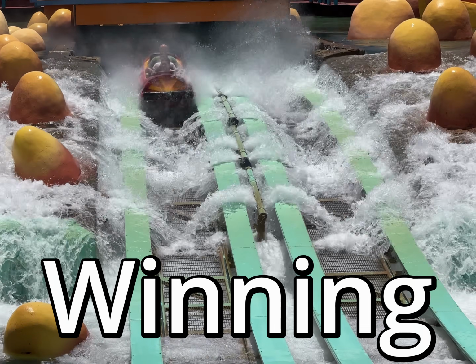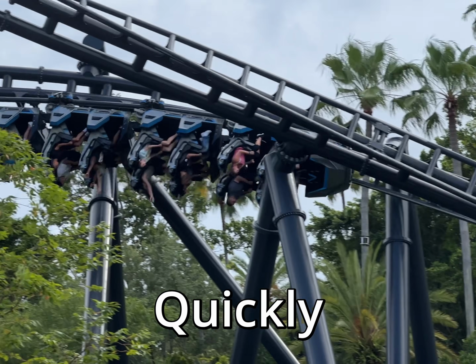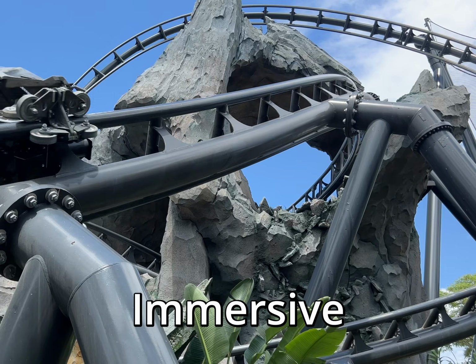What do you get when you combine a park that's been on an unstoppable winning streak with one of the greatest roller coaster manufacturers of all time? You get VelociCoaster, a roller coaster that has quickly gained a reputation as one of the greatest roller coasters in the world. It perfectly blends a thrilling ride experience with immersive theming.